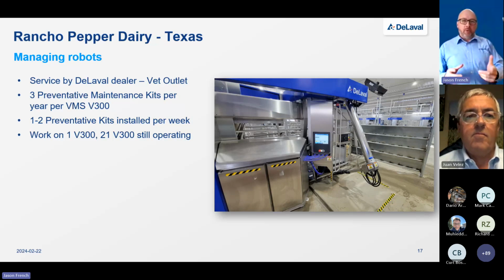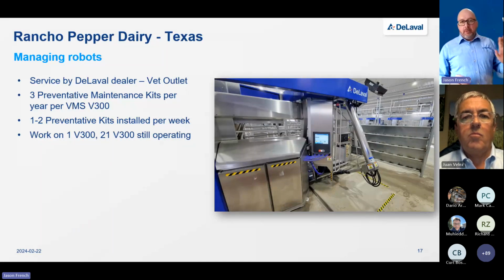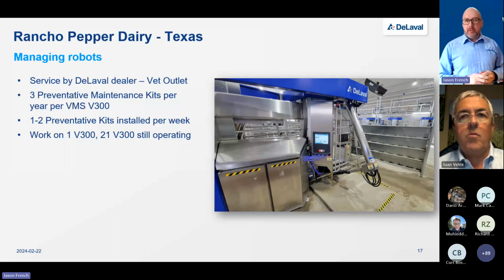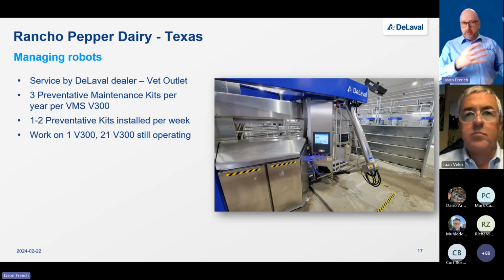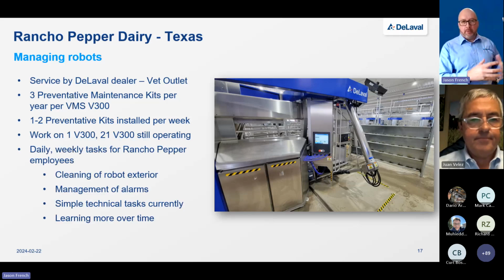In a voluntary system, if there's 1, 2, 3, 4 robots in a pen, when you're having a robot down for a little bit, it does maybe tie up a little bit of time for cows coming in to get milked. But I think as well, everybody has that decision: either I'm going to hire some labor to do the technical work on my robots, or I'm going to use that same amount of money to pay the dealership to do that kind of work. So in your mind, you made the decision to let the dealer look after it with their expert trained staff.